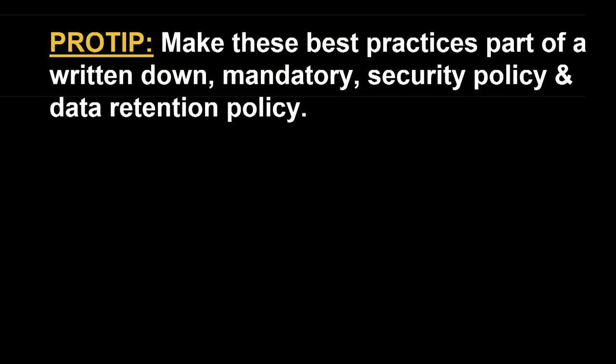So to make these best practices part of a written down mandatory security policy and data retention policy is what I ask of you. And what that means is this is what you've written down as the way that you operate from now on with all clients, no matter what. All clients, I'm going to tell them that they should create a ProtonMail email address, let's say. And that email address shouldn't have their personal information on it because part of confidentiality means no one needs to know that you're seeking legal assistance. And that's something that I universally tell all clients. And I encrypt everything the same way.